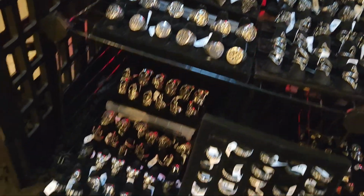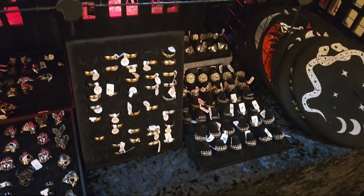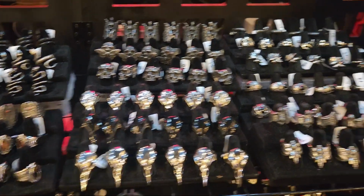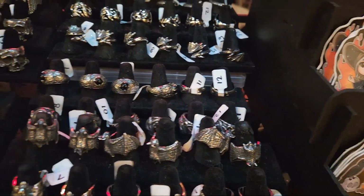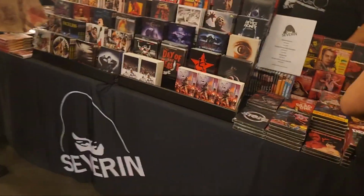I like some of these rings. Maybe I will get one later. Depends how much they are, though. 55, that's not too bad for stainless steel. Severin's here, cool. I'm getting sidetracked looking at what's out here.